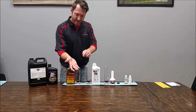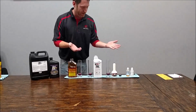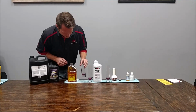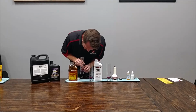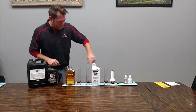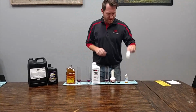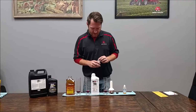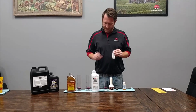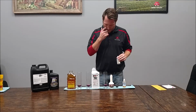If you get it on your hands, like on my finger there, you can see my finger turned a little bit blue from a little bit of that indicator dripping on there. So it's got a little blue dye, and it shows as long as the treatment is present. All of our fuels turned a slightly different color. So what we're going to start then is put this Tyrant A in there, a couple drips at a time. That'll show you the concentration of each one of these products.